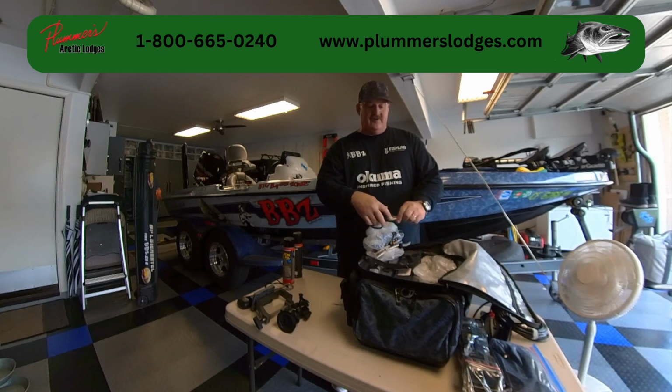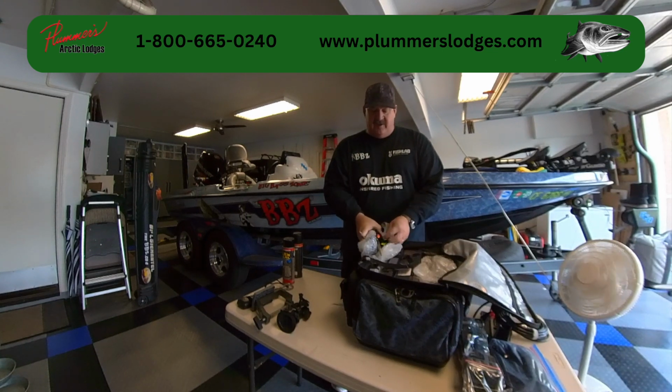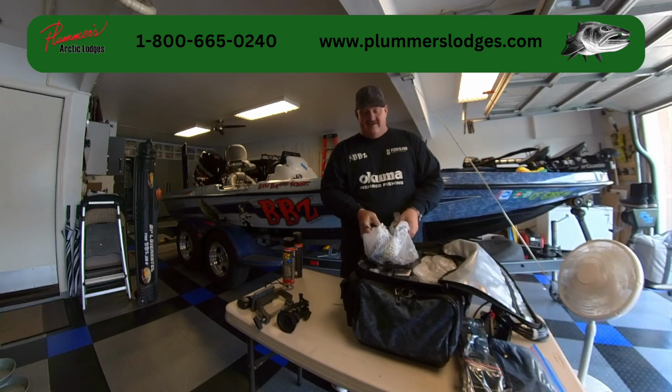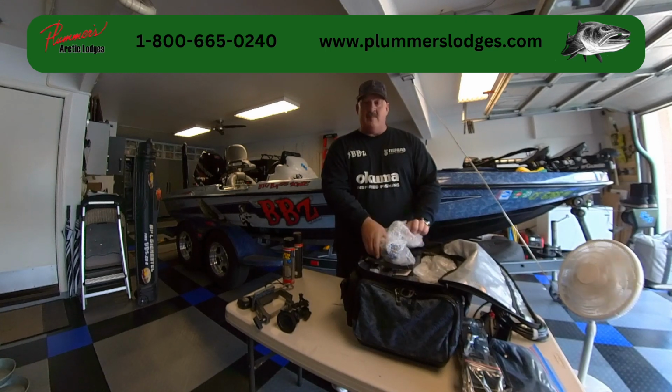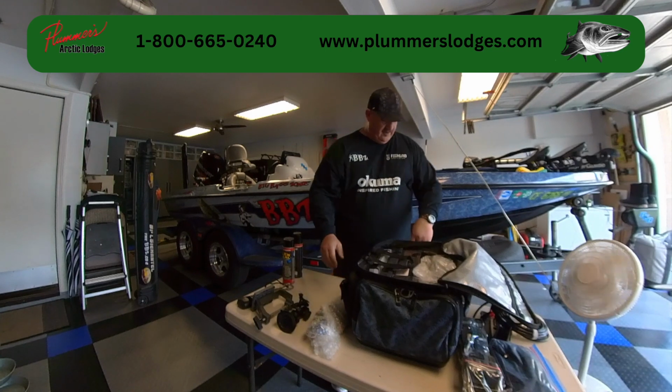And for emergency also, I have one of my old EMT scissors for cutting clothes. If you get hooked or something and it's through your clothes and you have to cut some clothes off to get to it, stuff happens, guys. You just have to be prepared. And the more prepared you are when you're out by yourself on these lakes, the safer you're going to be. So that's one of the compartments here.